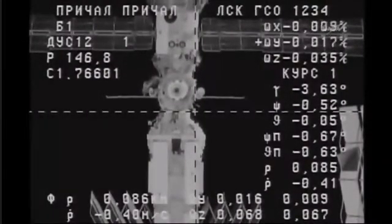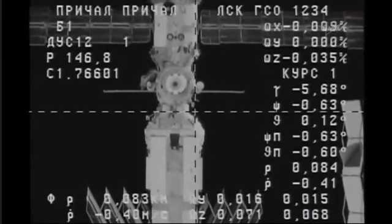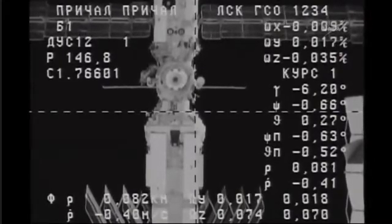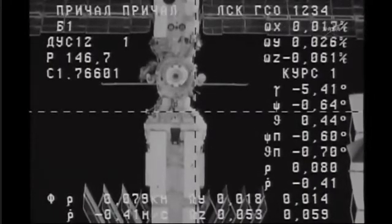Flying 260 statute miles over the South Pacific, the Progress continues its slow and steady trek towards a link-up with the Pirs docking compartment. That docking port also serving as an airlock for Russian-based spacewalks out of the International Space Station, first launched in September 2001.